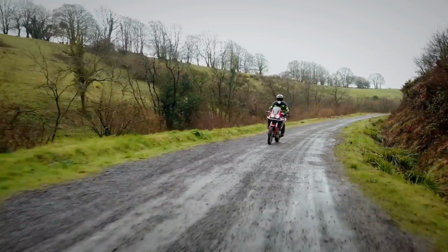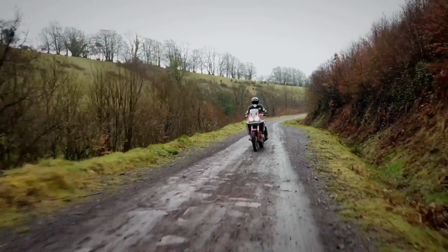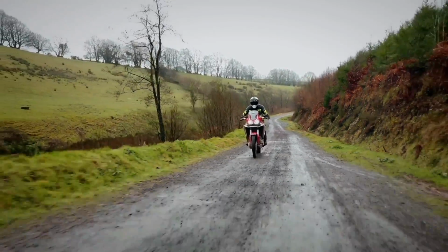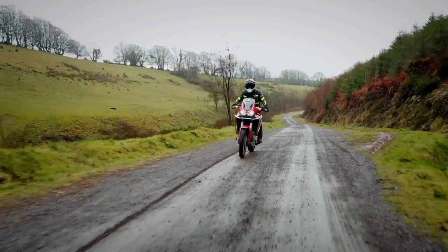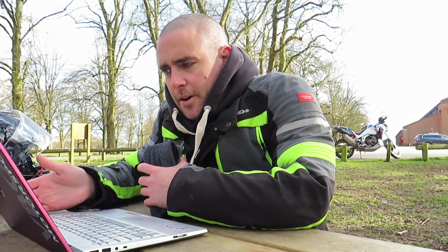So the new DCT system on this bike is linked up to the IMU, and it knows whether you're leaning over, it knows whether you're going uphill, downhill, etc. So they've kind of eradicated the early gear changes mid-corner that used to make the bike push on a little bit, which was never a nice feeling.